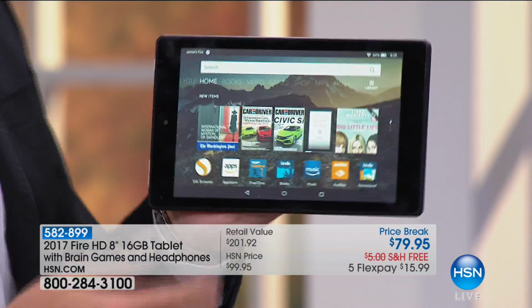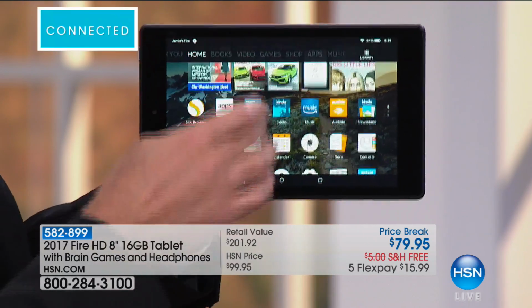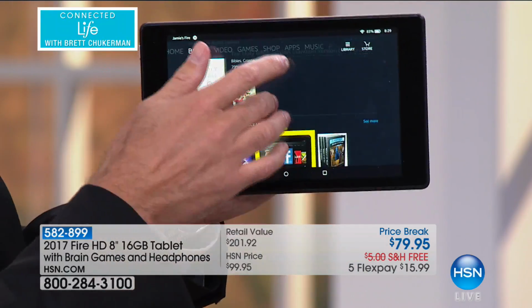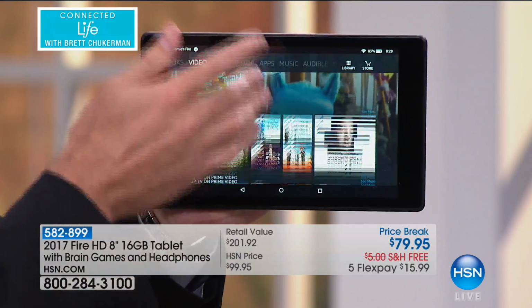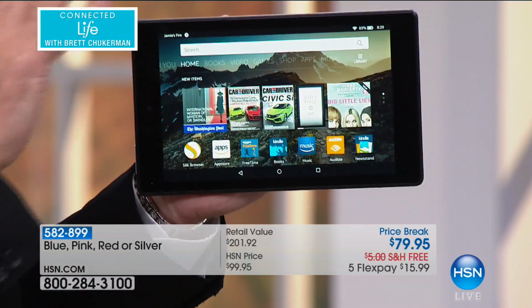And yes, specifically in the context of aging, one of the great things about tablets is they're simple to use. They're not based on dexterity. You don't have to have particular agility to use them. And this tablet in particular, that is the Amazon Fire.